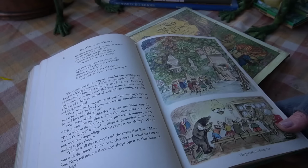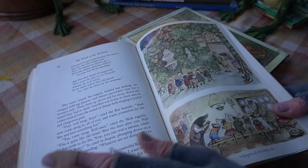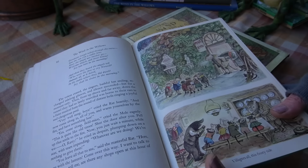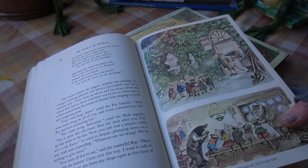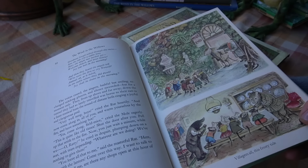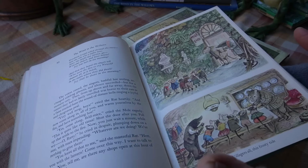I think it's pretty interesting as well that when the story was first published in 1908, the first edition had only one illustration, and it actually had nothing to do with the story because it was simply two cherubs staring into a creek bank or a river bank, which had nothing to do with Ratty, Mole, Badger, and Toady, the four main characters in this book.